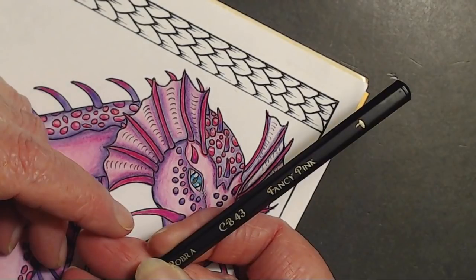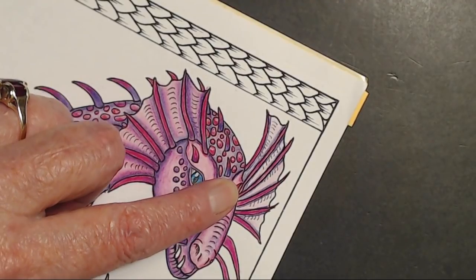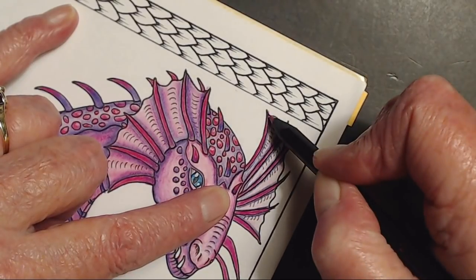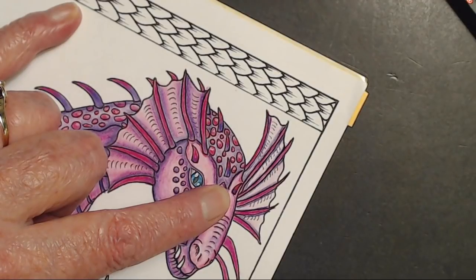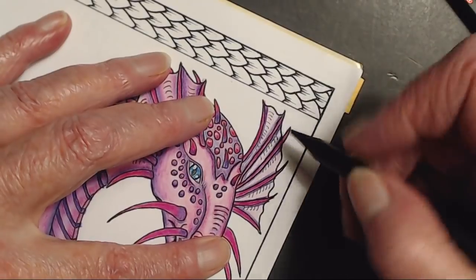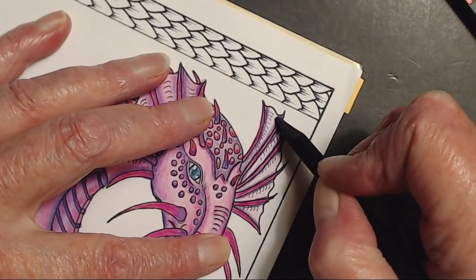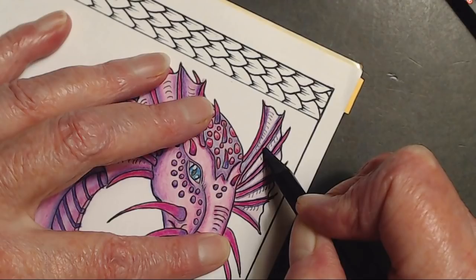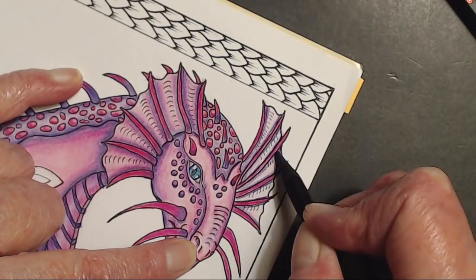So, whoops. Okay. Where am I going? I am going with the plum pudding, which is a brighter pink. Wait, that's wrong. I'm going with the grape, which is my medium purple. And I'm really just going right over the space color. I don't want to put too much in here because these are fairly narrow flaps.